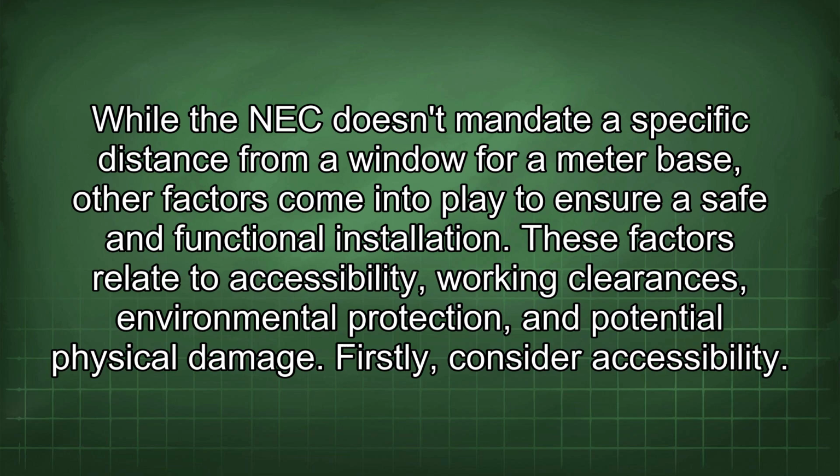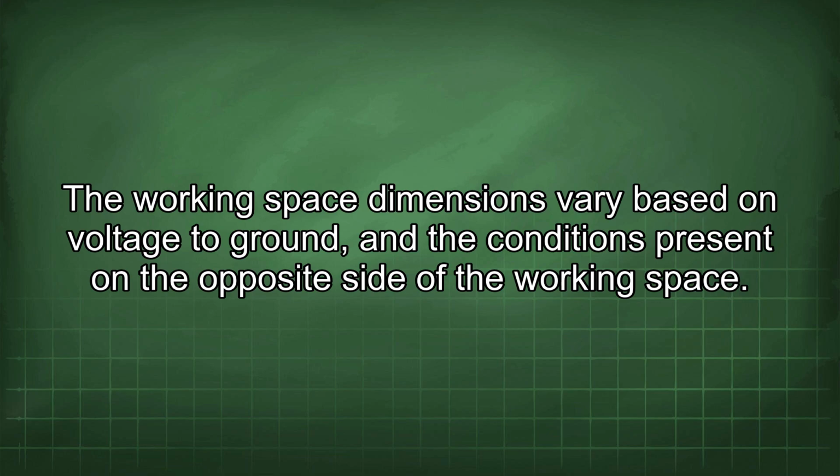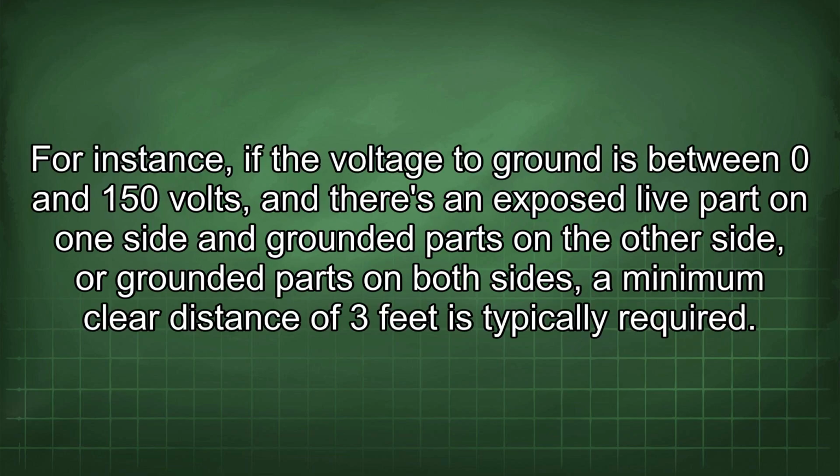Firstly, consider accessibility. The NEC requires sufficient working space around electrical equipment to allow for safe operation and maintenance. This space, defined in NEC section 110.26, mandates clear access for qualified personnel to inspect, maintain, and repair the meter base. The presence of a window should not obstruct this access. The working space dimensions vary based on voltage to ground and the conditions present on the opposite side of the working space. For instance, if the voltage to ground is between 0 and 150 volts, and there's an exposed live part on one side and grounded parts on the other side, or grounded parts on both sides, a minimum clear distance of 3 feet is typically required.